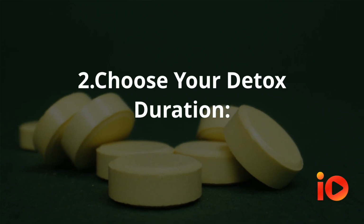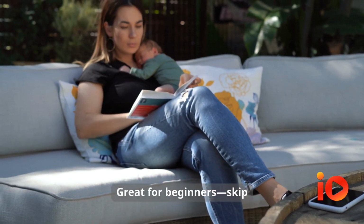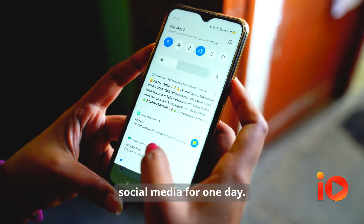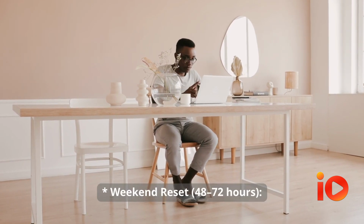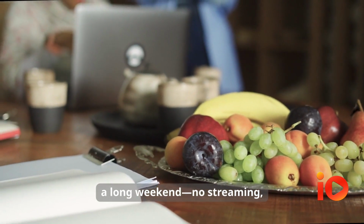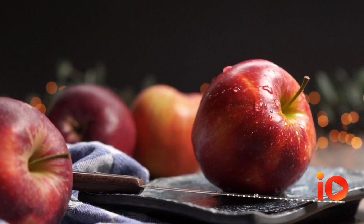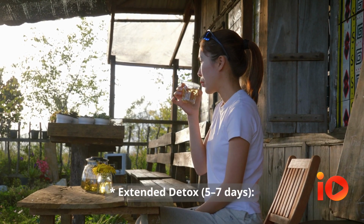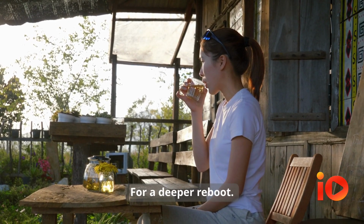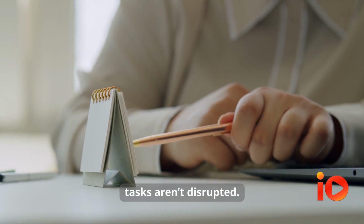2. Choose your detox duration. Mini detox, 24 hours. Great for beginners. Skip one major trigger like social media for one day. Weekend reset, 48 to 72 hours. Avoid multiple triggers over a long weekend. No streaming, minimal phone use, no junk food. Extended detox, 5 to 7 days, for a deeper reboot. Plan ahead so work, school, or essential tasks aren't disrupted.